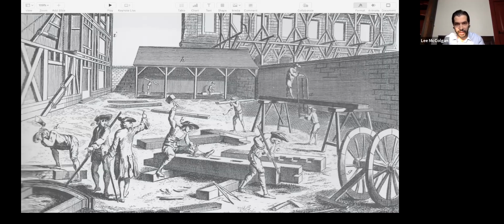woodwork. This is a plate, an image from Diderot's Encyclopedia of Trades, circa the late 18th century. So you've got some carpenters out here cutting mortise and tenon in some beams, just out there working in the yard. You see a pit saw in the back there.